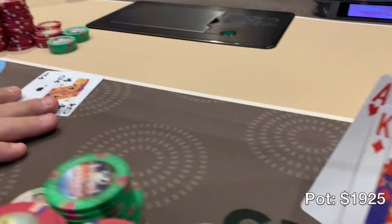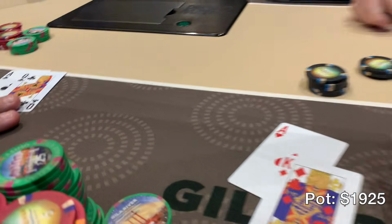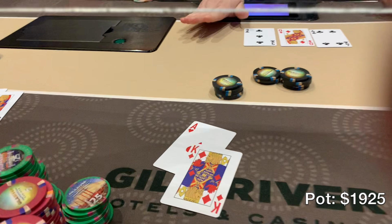It ends up being about the best case scenario for us. We're up against Ace-Queen suited and have him absolutely crushed in a pot that's nearly $2,000. Enjoy this moment because with the flop of Queen 4-3 containing 2 clubs, we're now the ones getting crushed. It's about the worst flop we could get. We go from having around a 70% chance of winning to about an 8% chance. The big blind is probably feeling pretty good about the situation right now. There's still a turn in the river to come though. Of course.